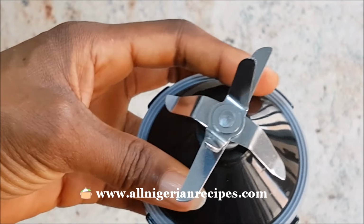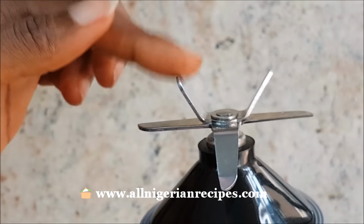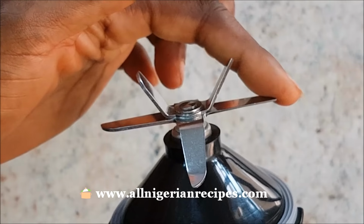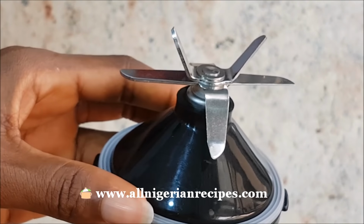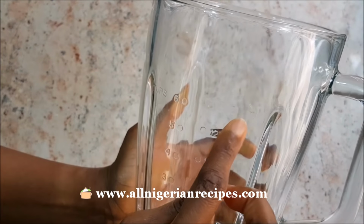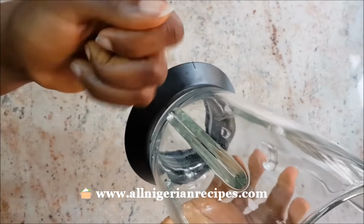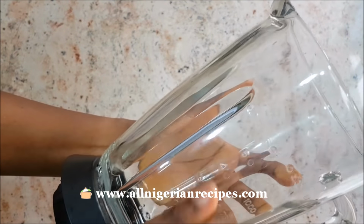Now let's take a look at the parts more closely. I like that it has 6 blades. That will give it even more blending capability. Even my Ufesa, that blender that lots of people like, has 4 blades. Again, the jug is 1.5 liters and it's glass. Glass jugs are more hygienic than plastic jugs.